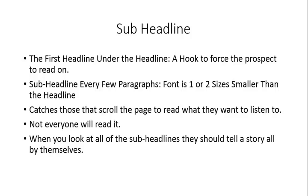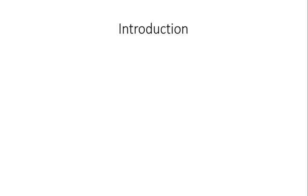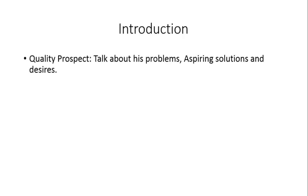So now the third element is the introduction. In the introduction, you want to really qualify that prospect. You talk about his or her problems. You talk about what they are aspiring to. You make sure they know that you are relating to them.